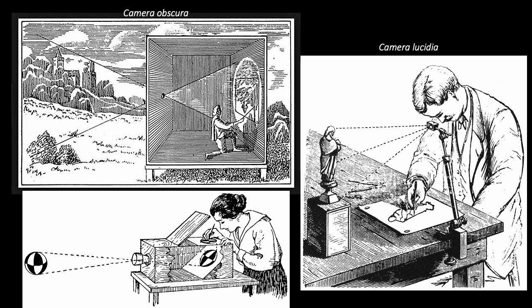I think I previously mentioned how artists and others had been using the camera obscura since at least the early Renaissance, if not since antiquity, which consisted of a dark room or box with a hole called an aperture through which light passed and sort of projected an upside-down image of the exterior scene onto the opposite interior wall, which the artist could then trace to kind of capture the precise details of the scene.